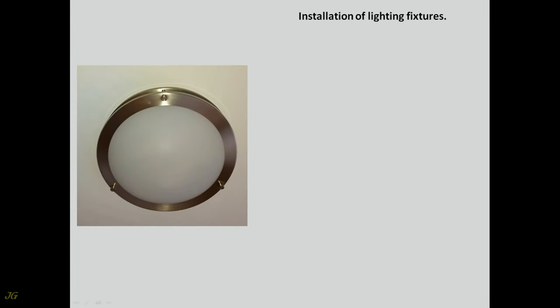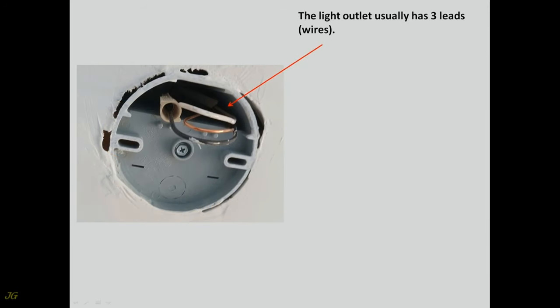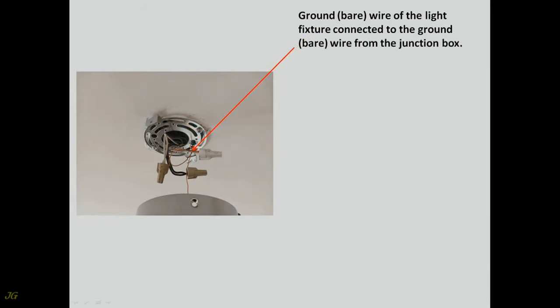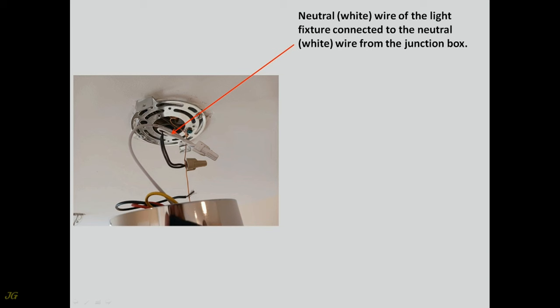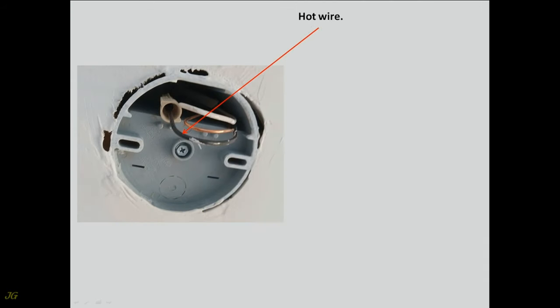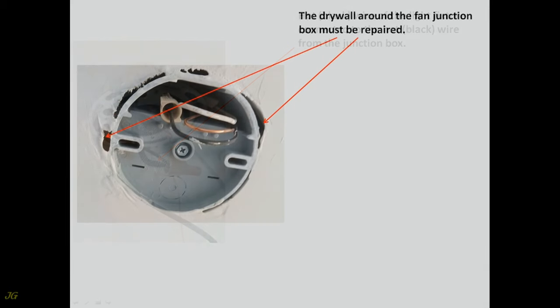Installation of lighting fixtures. Splicing connection sketch. The light outlet usually has three leads (wires). Ground wire: the ground (bare) wire of the light fixture is connected to the ground (bare) wire from the junction box. Neutral wire: the neutral (white) wire of the light fixture is connected to the neutral (white) wire from the junction box. Hot wire: the hot (black) wire of the light fixture is connected to the hot (black) wire from the junction box. The drywall around the fan junction box must be repaired.